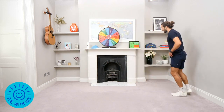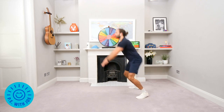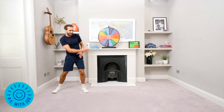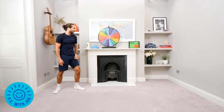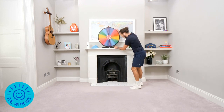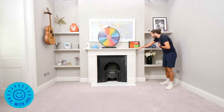Come on, keep going, keep going. Big frog jumps, remember fingertips touch the ground. You've got to get those arms straight down and really explode, get the height, get the distance. You're a frog jumping from lily pad to lily pad. Good, okay, mega spin. Right. Come on everybody, 3, 2, 1 and relax.